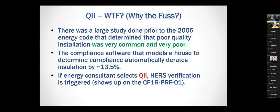All right, so QII, why the fuss? All right, there was a large study done back in 2005, okay, prior to the 2005 Energy Code. And basically what they did is they looked at a whole bunch of houses. They looked at all these houses, new houses, recently built houses, houses under construction, and stuff like that.